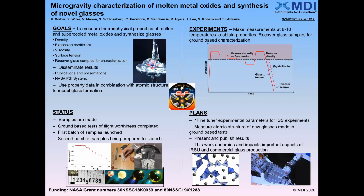We're interested in measuring the density, expansion coefficient, viscosity, and surface tension of the supercooled liquids as they approach the glass. We're also interested in recovering glass samples so that we can analyze and characterize those on the ground using X-ray and neutron diffraction and calorimetry.